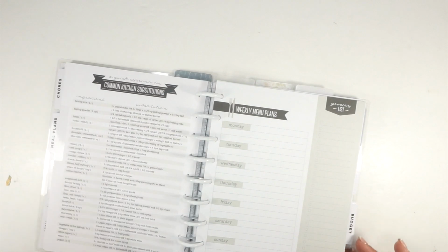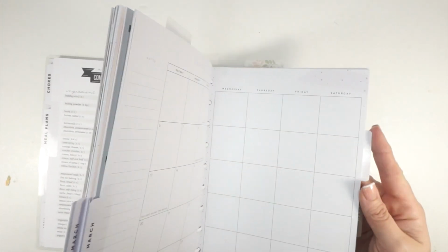Meal plans sheet is in here. Projects sheet. March teacher layout. And then I just have the podcast content planner.